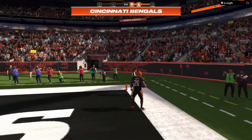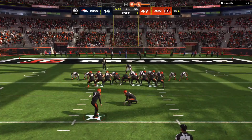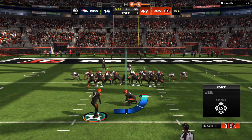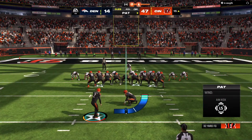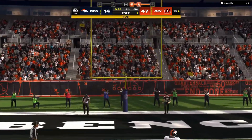And he will get into the end zone. It's another touchdown. This thing is ugly. And McPherson on for the extra point. And his kick is good and flat.